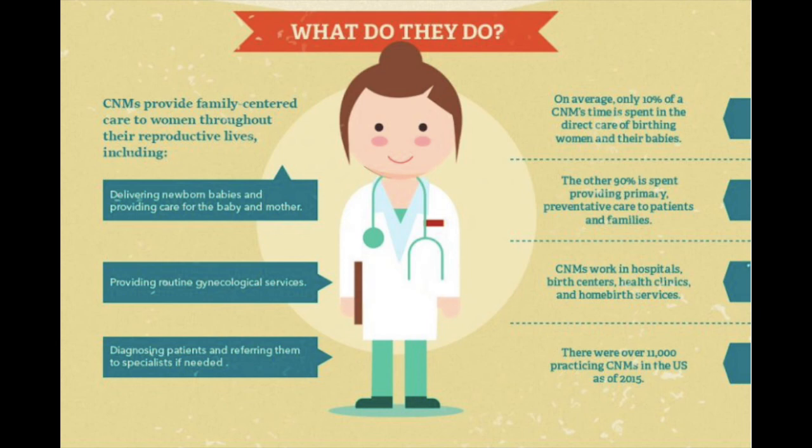That's what they're going to focus on. They're going to focus on women's health mainly, and that's the area they work in. So similar to the certified nurse anesthetist, who also mainly works in ICUs and inpatient, it's the same situation with nurse midwifery. You just focus on women's health, and that's about it.